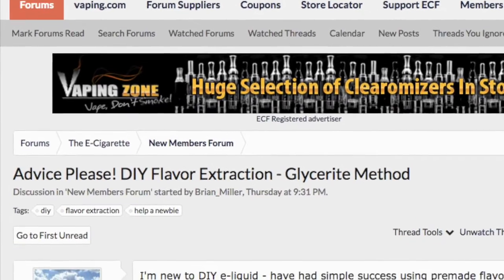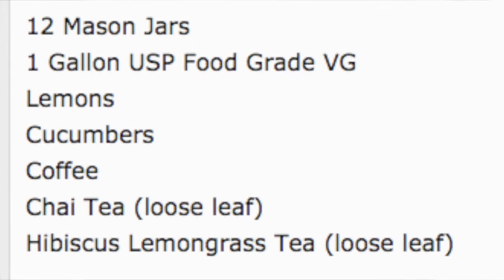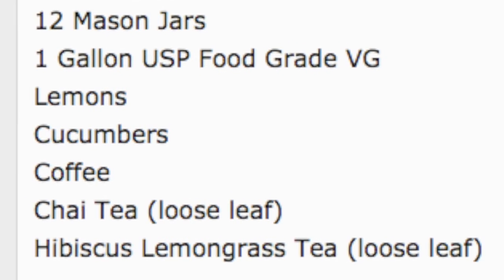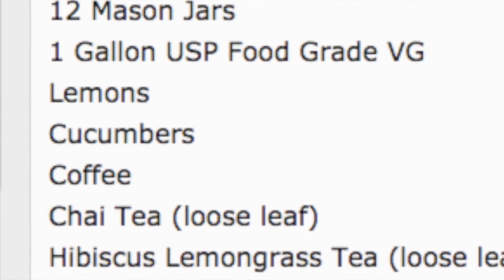Okay, moving on. So I found this thread on e-cigarette forum titled "Advice Please, DIY Flavor Extraction." So this person mentions that he wanted to get into making his own e-juice flavors from real natural ingredients. So what he did is he bought a bunch of mason jars, a gallon of food grade VG, lemons, cucumbers, coffee, loose leaf chai tea, and loose leaf lemongrass tea. What he did was fill 2 mason jars with these ingredients, then poured VG into all of them, filling them almost all the way up to the top.